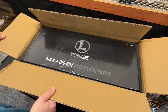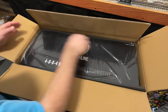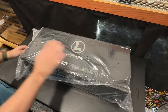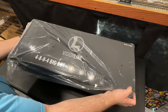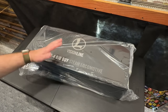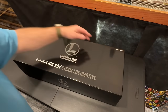Ooh, look at that. Always love to see that black Vision Line box. Man, this thing weighs a ton. This box has to weigh at least 20 to 30 pounds. You know what? Let's weigh it and find out. Yeah, I just weighed it off camera, and this box weighs just over 22 pounds. And don't forget, for ages 14 to adult.